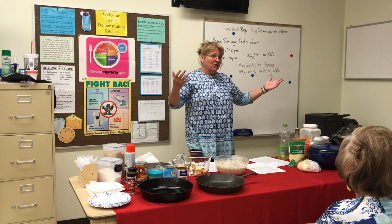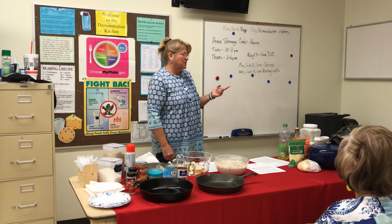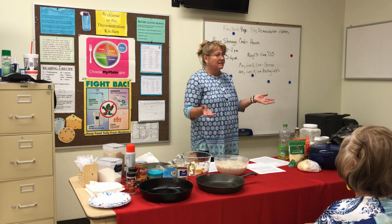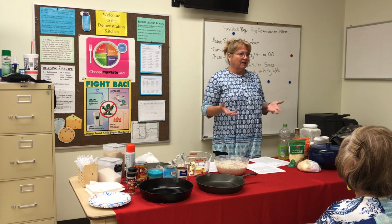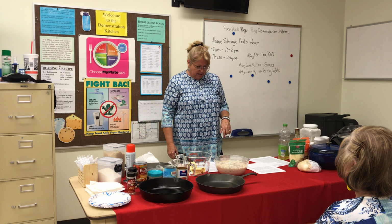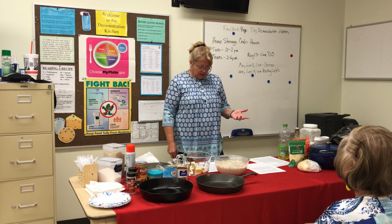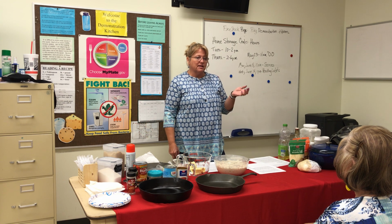Pioneers loved their Dutch ovens, because when they made their food, it stayed hot, didn't it? Because it kept that heat in when you were cooking. A lot of them used hot coals, some of them used fires.